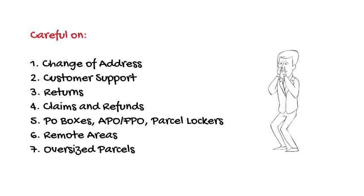Then be careful on the customer support too, because you want to have an account manager or someone you can talk to in case of an emergency, especially when you have a lot of orders. Otherwise, if you're still quite small in terms of number of orders, they may just redirect you to the customer support hotline.